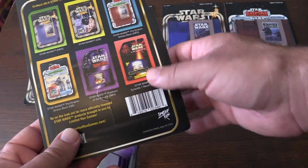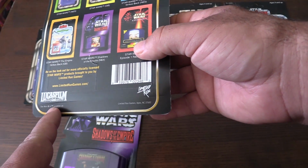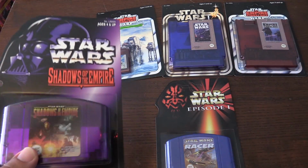Same back as before. Again, I can punch this out here. You get the limited run logo there. Lucasfilm Limited, licensed. So pretty cool that they're able to partner with them. I think that's pretty awesome. The last one I want to show you is Shadow of the Empire.